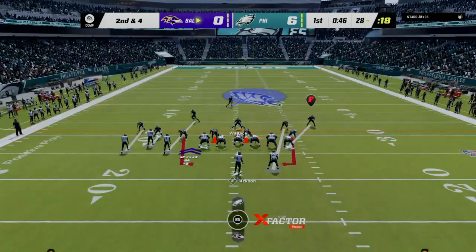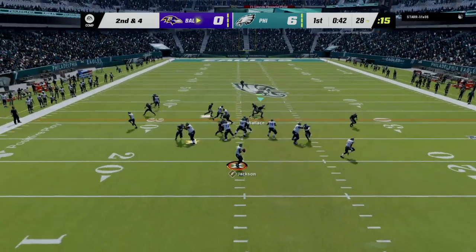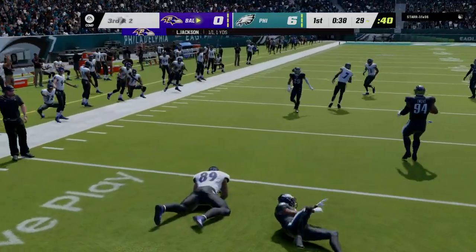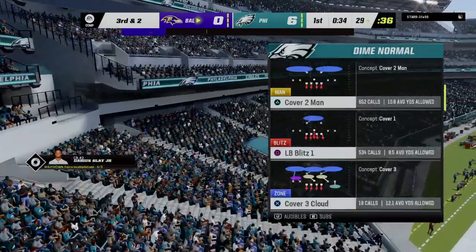6 yards on that last play. Here's 2nd and 4. Here's Jackson to throw. He's got his man. It's Andrews. A short gain here, maybe a yard to the 29.